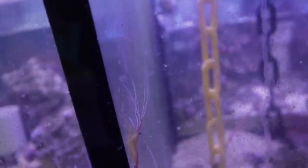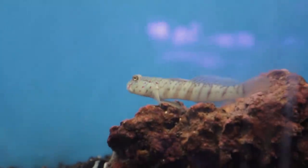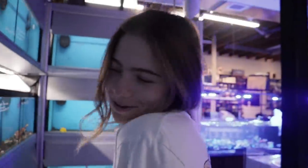Got some little cleaner shrimp in here. You kind of look like a little cleaner shrimp. Actually, I think you look like him. Guys, I do not look like him. Yeah, I can see it.